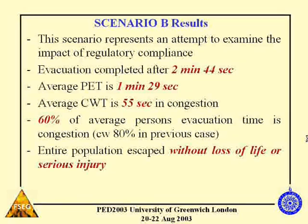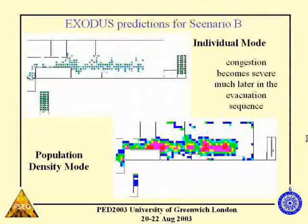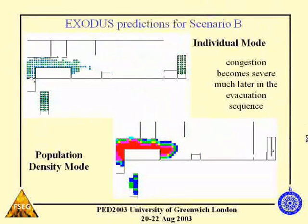This is to be compared with the 80% figure. And so you can see that it's a much better flow of people out of the structure. In fact, the entire population escaped without loss of life or serious injury. And this is just the simulations running with the regulatory compliant population. Congestion becomes severe, but it becomes severe much later in the sequence. So what we're saying is, had there been a regulatory compliant population in there, even with this fire, everyone would have managed to get out.